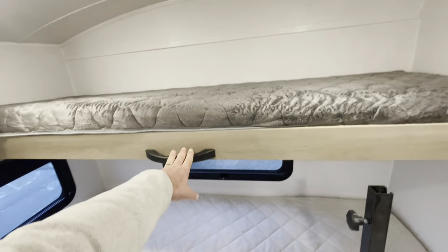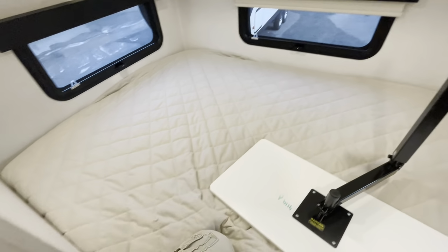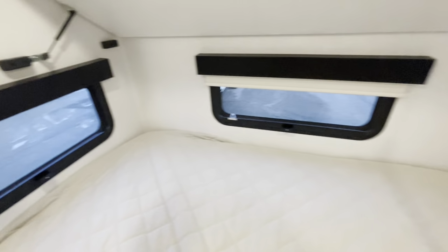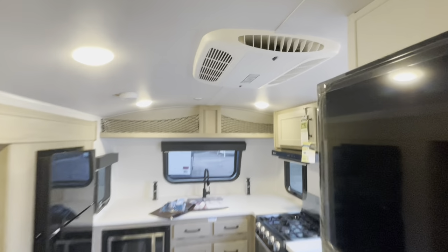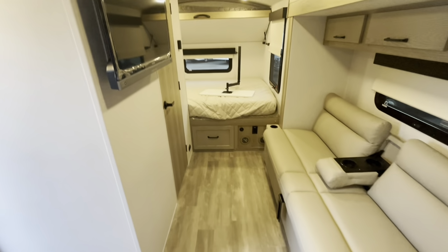Your bed, again, fire escape window, roller shades. This top bunk, which is enough for one person, will fold up and out of the way to give you a little bit more room on the bed. All three windows have screens and open. Get good cross breeze, more storage up top. I'm 6'5", as I mentioned, headroom in here is good. I can still stand underneath the AC, I touch it. So height is good in here. You're brand new.